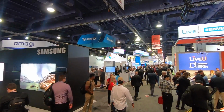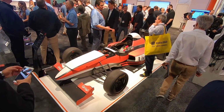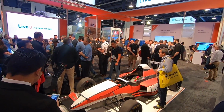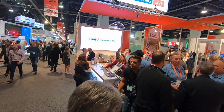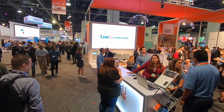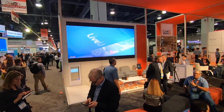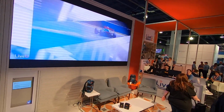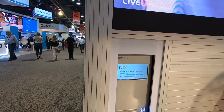Okay, here's LiveU. This is another company that invited me here. Check out their little race car. They got cameras mounted that they can live stream from that car. Isn't that amazing? And they got quite a bit of footage about that. Anyway, I was invited up here by them. I own their device. I just bought it recently. And that's something I'm going to be using this summer. I'll be making quite a bit more videos about this device too.